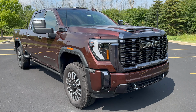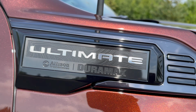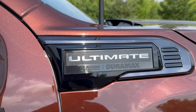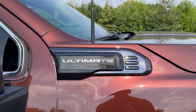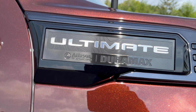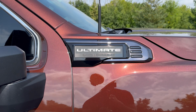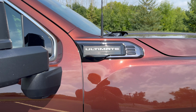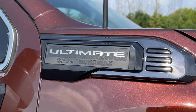And of course we have to talk about this fender badge. As you can see, it has a topographical or relief map underlay of Denali's peak. And then of course you've got your ultimate trim designation. That's very Maserati of them. And also shout out to the Allison 10-speed transmission. This thing gets so much love. I don't know, I don't pretend to be a super manly man. Do people really care that much about the Allison 10-speed? Leave it in the comments.